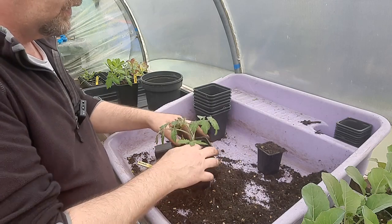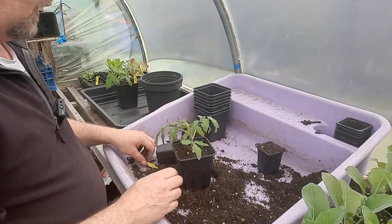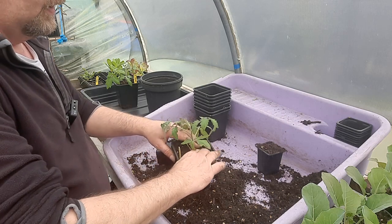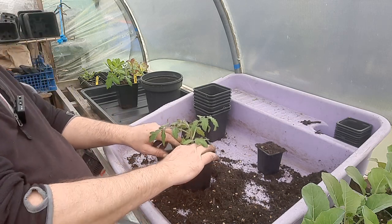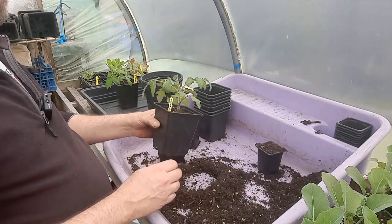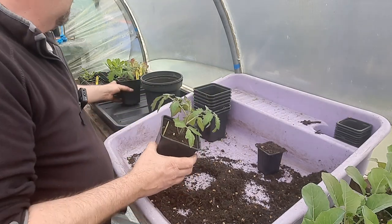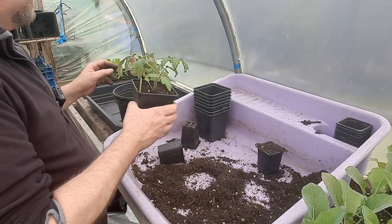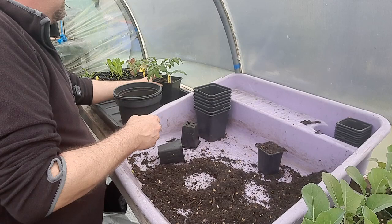The handy thing is with this compost being quite twiggy, when I water it from the top for its initial water, that will sort of dry out and become like a bit of a capping. So when I come to tip it out to put it into the bigger pots, it shouldn't all fall out, because it will take a long time for that bit of stem to put roots out. It's just what tomatoes do.